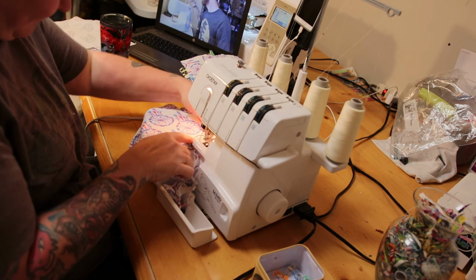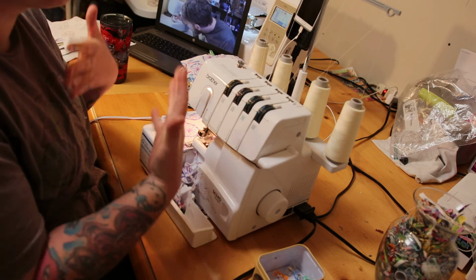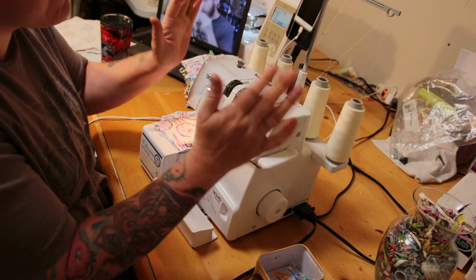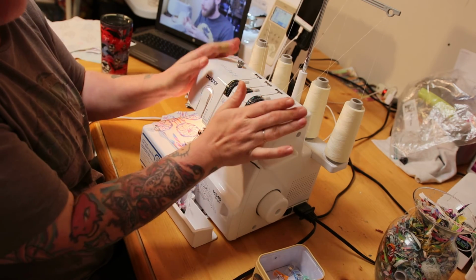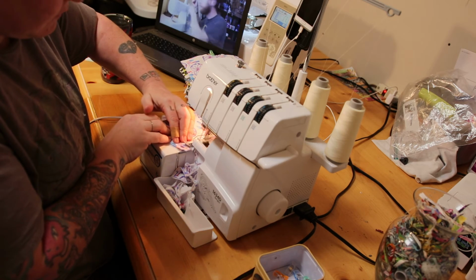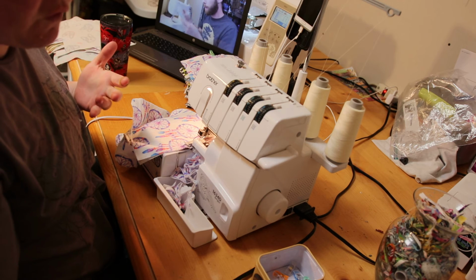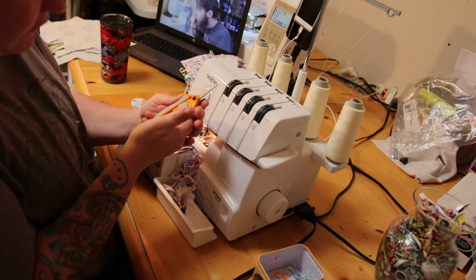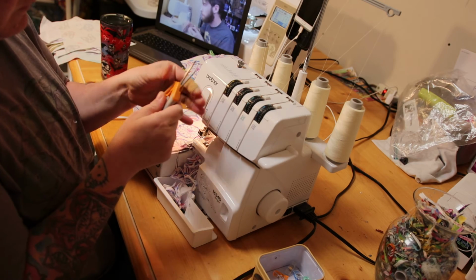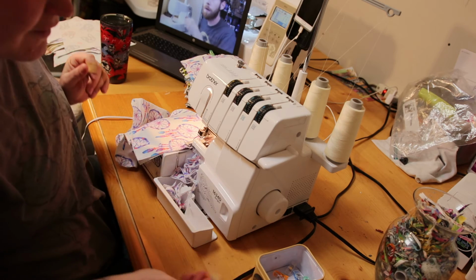It is not serging great. It's working, it's just the speed of it is slower than what I'm used to working with. It's seen its days. But I have a new one coming. Thank you, Mike. It's hard for me to serge or sew slow. New scissors. How do we open these? I'm going to cut my finger before I even use these, but spring scissors, yay.